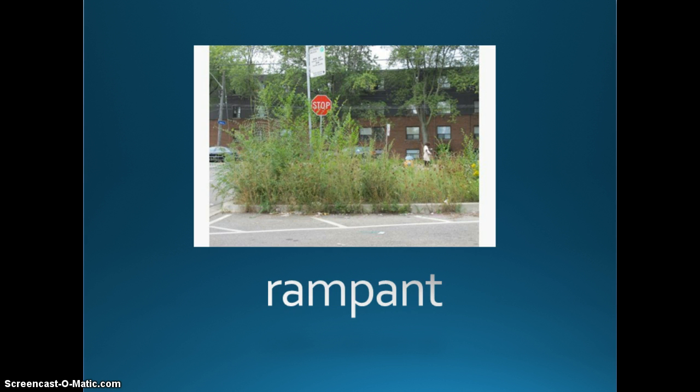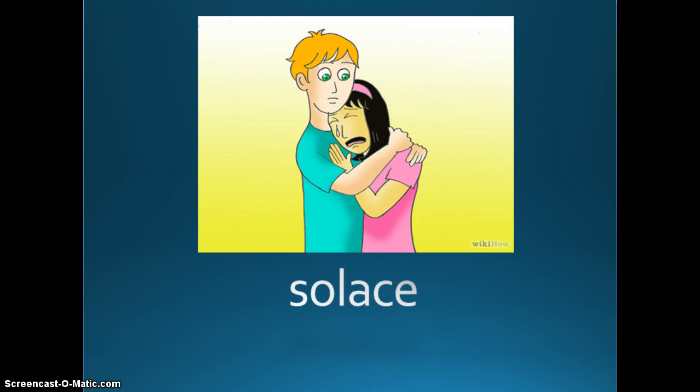Rampant is next. These weeds here growing on the sidewalk are pretty rampant. It's an adjective, first syllable accented, growing without check or running wild. Okay, so nobody's come through and cut this or sprayed some weed killer, nothing. So it's running wild. Synonym is widespread. Antonym is restrained.